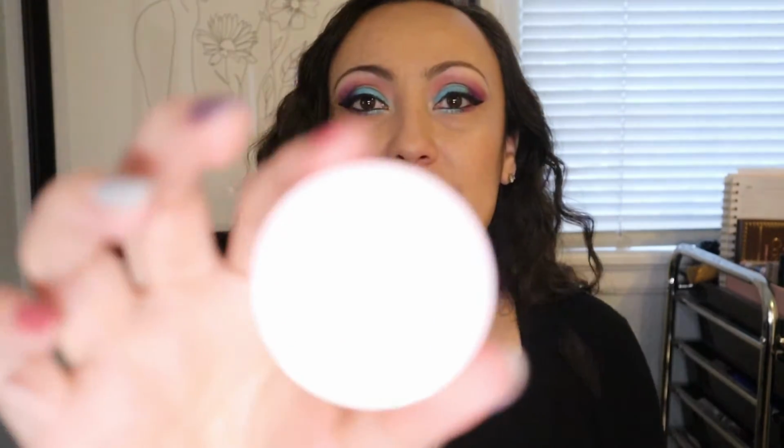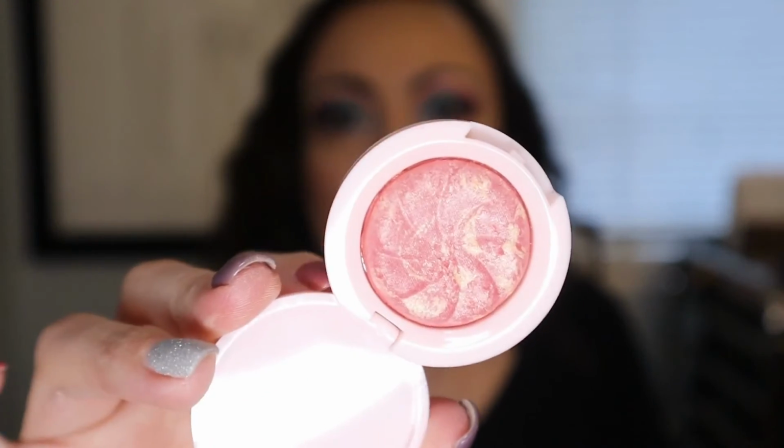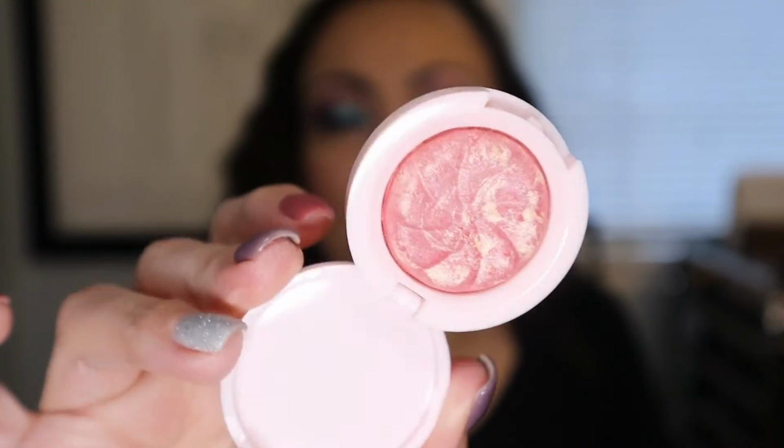And then let's see. This here is one of my favorite items from this bag. This is the Ciate London, oops, look how adorable this is. This is a blush highlighter, so it's a glow to illuminating blush and matchmaker. So it's a mini blush highlighter, and it is so adorable. I love this. Doesn't have a mirror, obviously it's a deluxe size, but look at how pretty that color is. It just looks so fun at the same time.